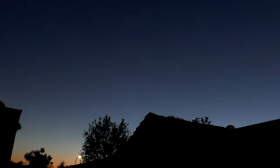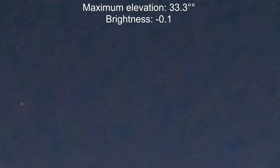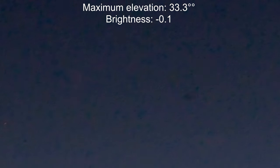Here we go. Oops. I'm going to try and find the International Space Station. Move there, so we'll start watching over the left.